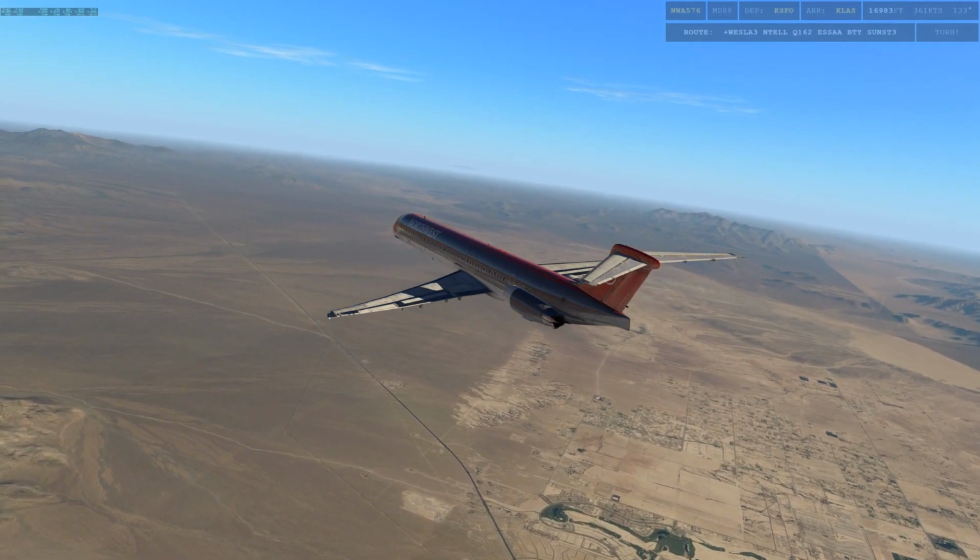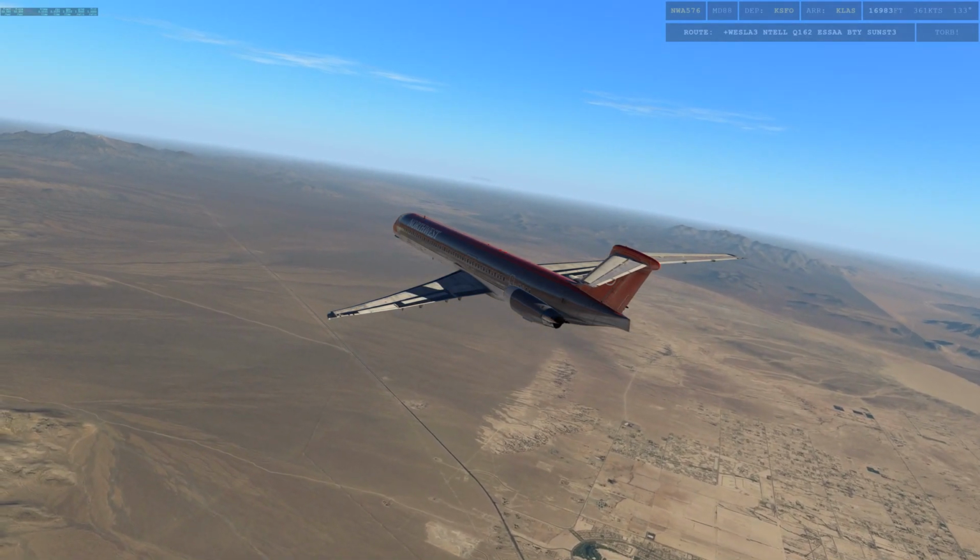Cessna 0 Tango Foxtrot, traffic just left at 12 o'clock, 3 miles opposite direction, altitude 5,500, type unknown.